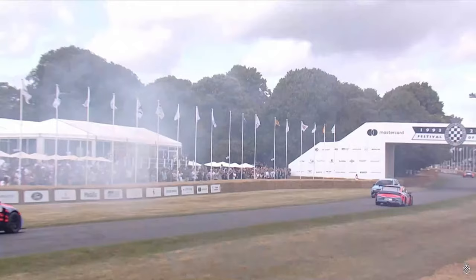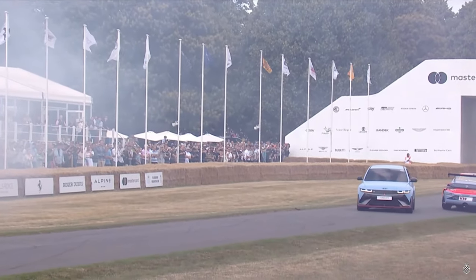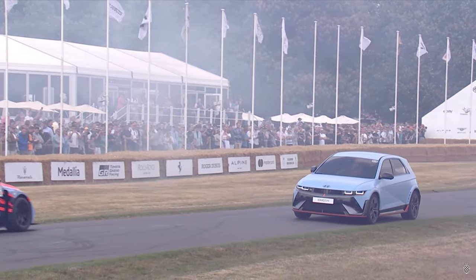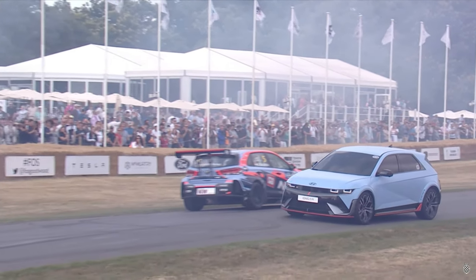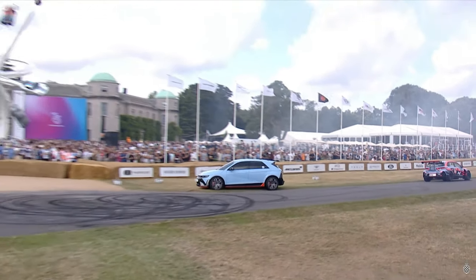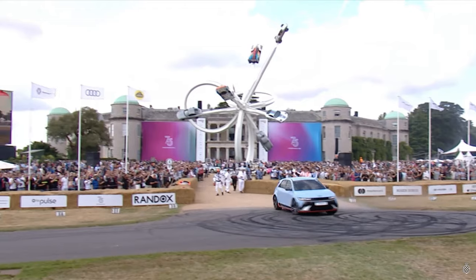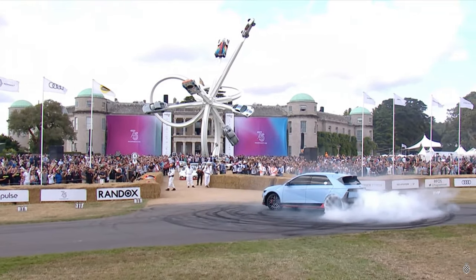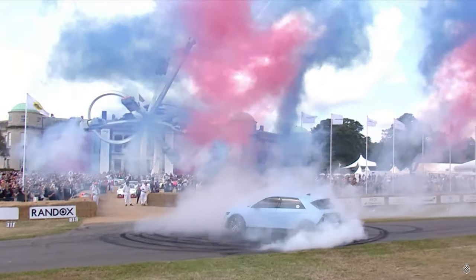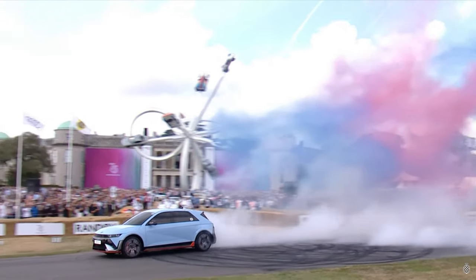And we are now seeing the car on circuit, the Ioniq 5N, the N for the high-performance team. You heard the N relating to the Nürburgring as well, and the two laps done there, and we are about to see the launch of it. And after its launch a couple of hours ago, it is now time to light it up.